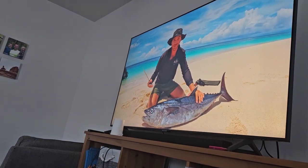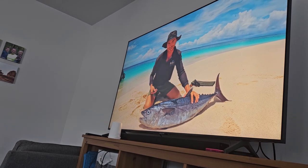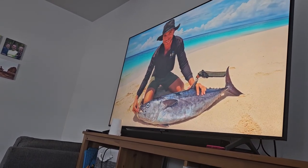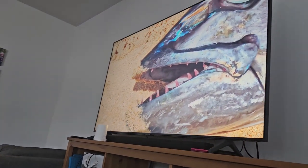We see him at times swimming through and literally scaring sharks out of the way. So these guys are top dogs. Have a go at the set of teeth on them. Crazy, crazy set of teeth.